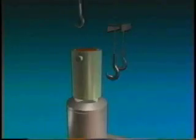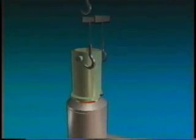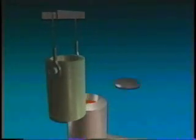A structural lid is then welded in place. The sealed fuel canister is then lowered through the transfer cask into a larger steel and concrete storage cask, and another lid is bolted in place.